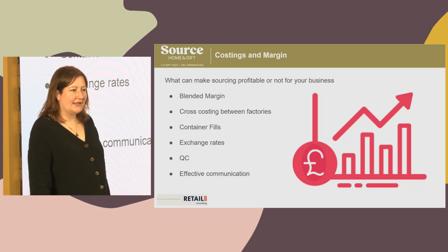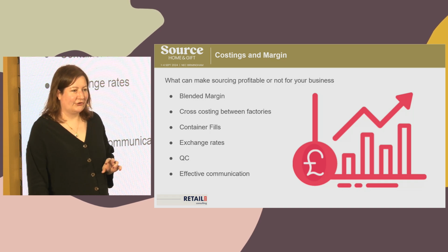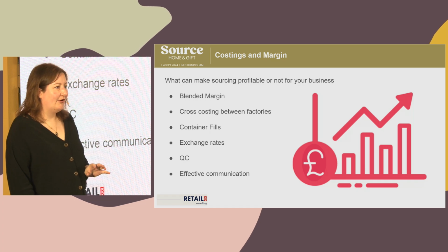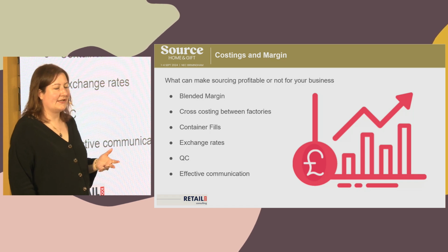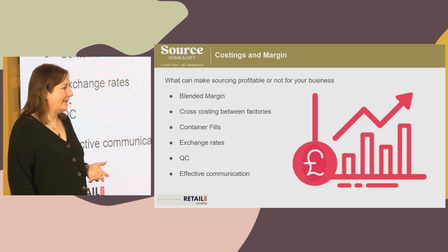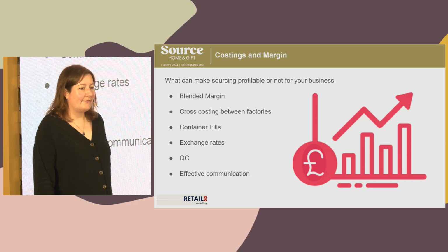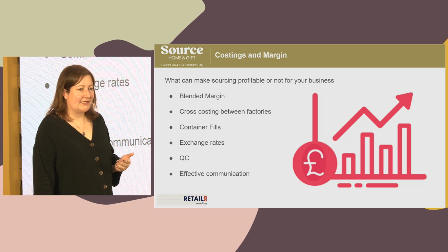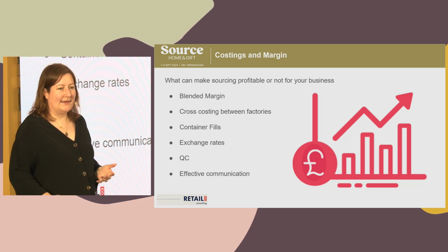So, starting off with blended margin, and that's why we've talked about nearshore and far shore sourcing. Generally, blended margin wasn't something a lot of retailers looked at until global issues such as the pandemic were starting to happen, and things like when the Suez Canal problems started to impact shipping, they realised if everything was coming on boats from further afield, they were really prone to the issues that could present. So a lot of retailers then started looking at their nearshore options, and what they're trying to do by that is offset and manage risk.